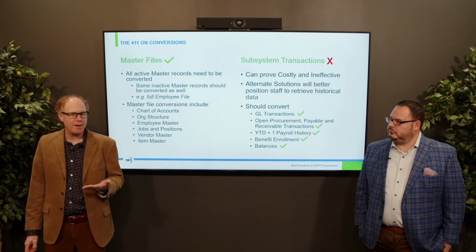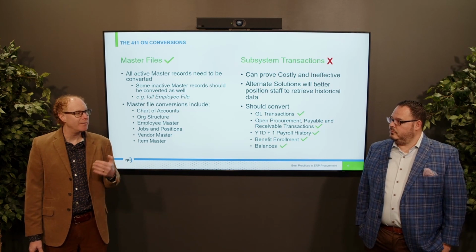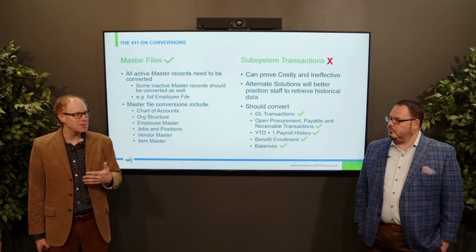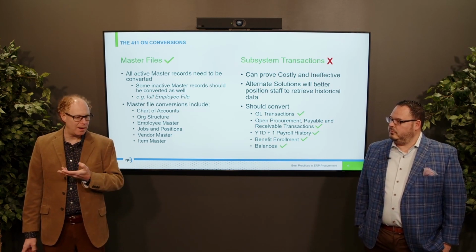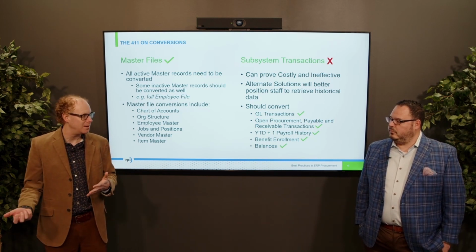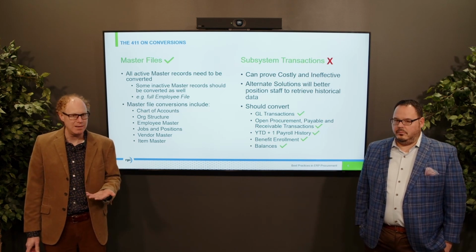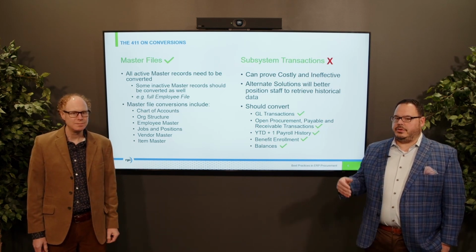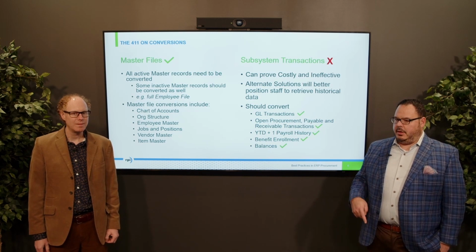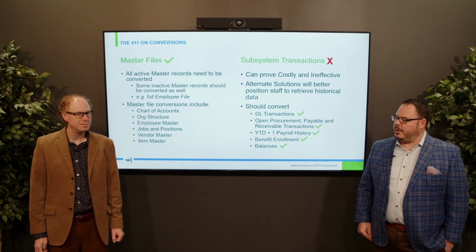We'd like to see RFPs that include a reasonable transaction conversion scope and also make it clear that a certain amount of legacy data still needs to be moved into the new system, but can be moved into more of an archival state. So if most of the historical transactions are going to go into the archival state, what should you be converting into your brand new ERP?